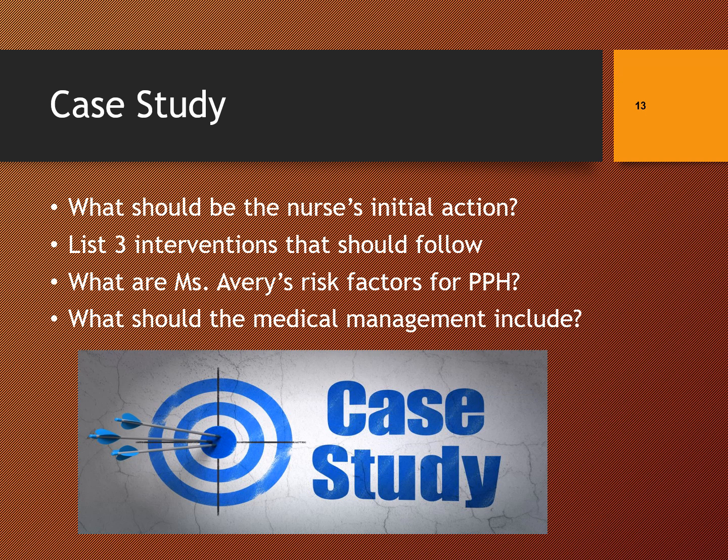Okay. Number 1, we're going to assess her fundus. See if it's boggy or it's firm. We're going to empty her bladder. And anytime you're doing a fundal massage, you should be watching the perineal area for blood. Do we have a trickle of blood? Do we have gushing of blood? Do we have clots just running out? So you need to be assessing that.